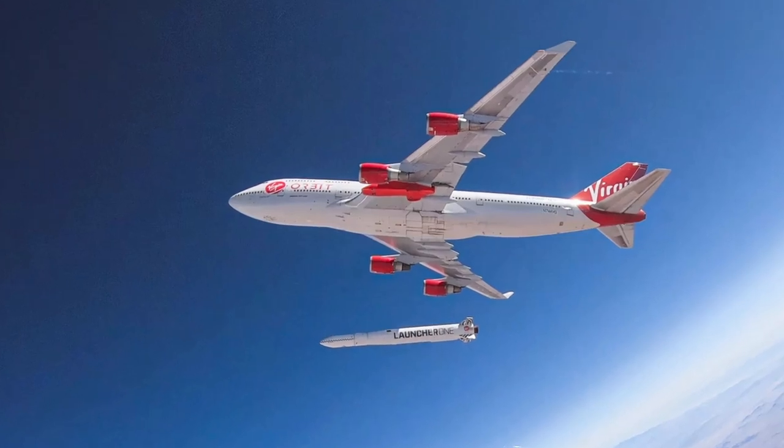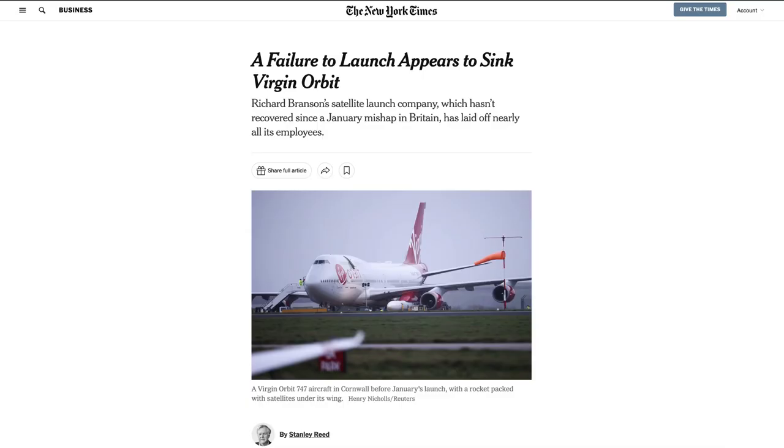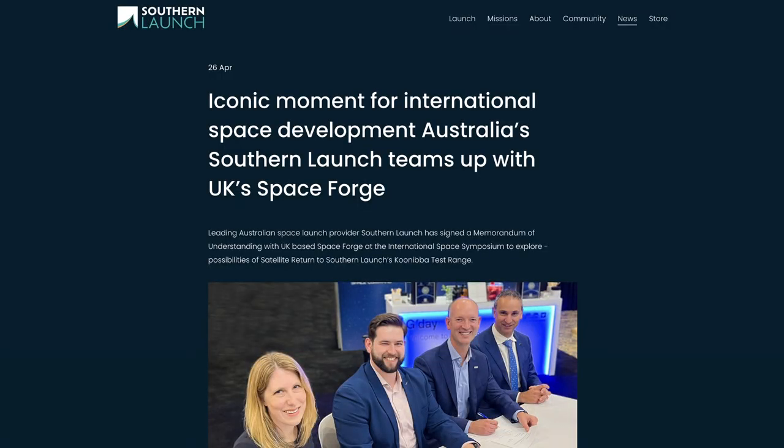Earlier this year, SpaceForge partnered with Virgin Orbit to test their system, but it didn't go as planned. The rocket's engine shut down prematurely and plummeted into the Atlantic. This was a massive setback for the team. But they are now ready for another test launch later this year.